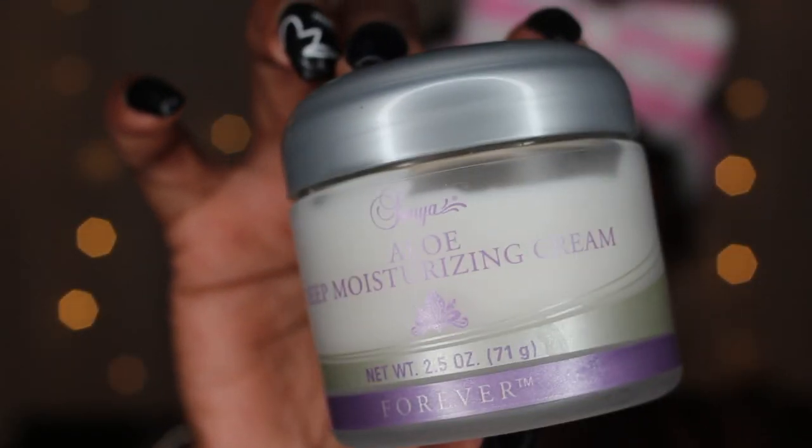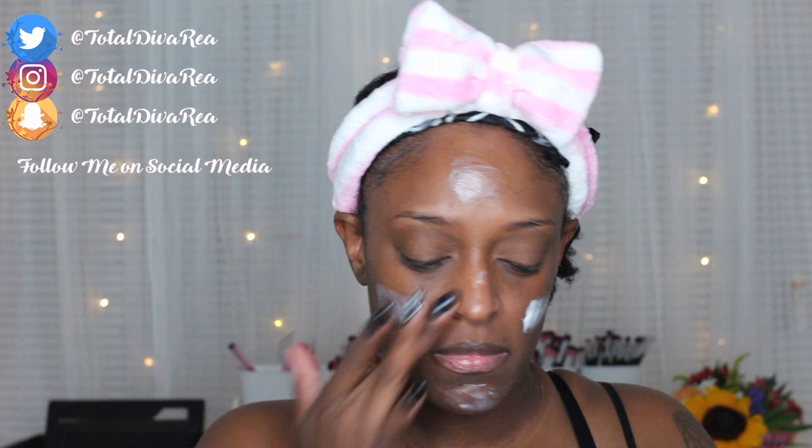Next, I'm gonna go in with this Sonya Aloe Deep Moisturizing Cream. This is one of my favorite night moisturizers. I love using this one when I'm really, really thirsty with my face. There is a little spoon that comes with it, so you do not contaminate it. Aloe is really easy to contaminate, so you use the spoon and apply it on your face, and then you blend it in, and you make sure you rinse off your little spoon before you put it back in the lid. I just rub that in, and I just love how my face feels after doing all of these steps.